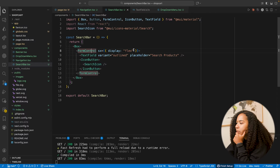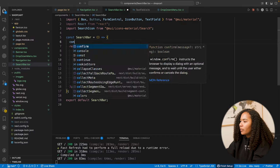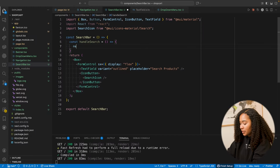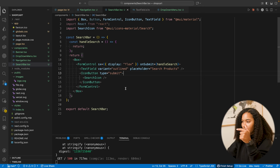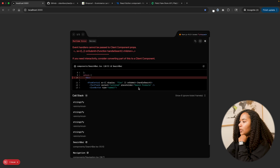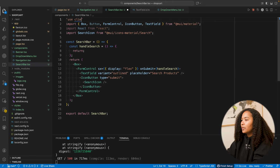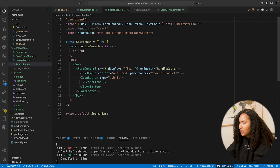And then let's see, form control. Oh, we want a handler, so we'll say const handle search. Right now it's not gonna do anything, but if we get a chance to hook it up, we'll do that. So we say handle search, and we'll say on submit handle search, and then type equals submit. That way, once that's clicked, it will handle that. So that should work. Oh, I do need interactivity, so I'm going to make this a client component. Good call. Save that. All right, looking pretty good. Why is this not?